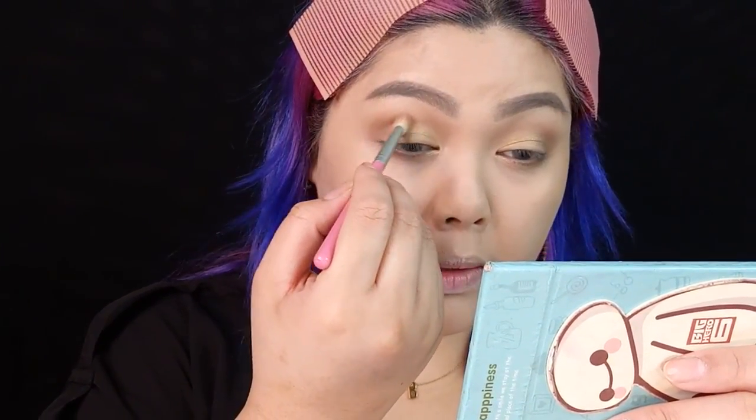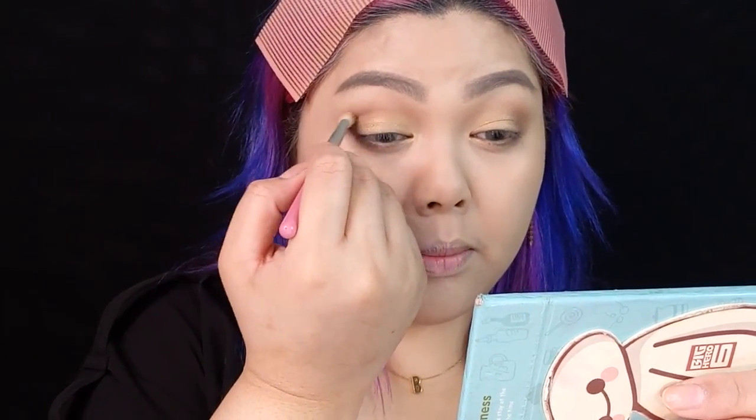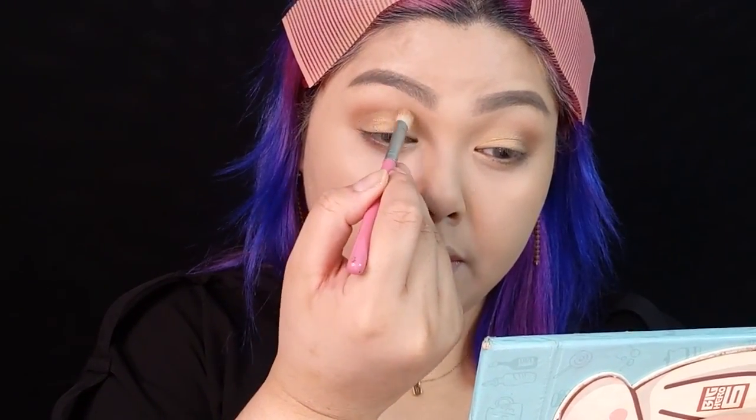Kukuha tayo ulit ng konting taupe eyeshadow. And then, we're just going to blend out the edges ng gold eyeshadow para ma-merge siya lahat, magkaroon ng konting gradient effect. Focus more on the outer corner.